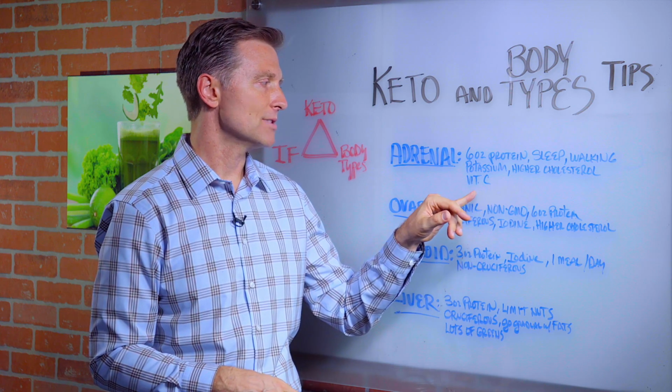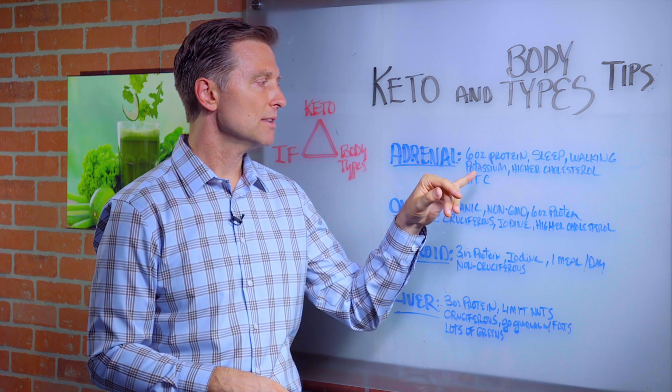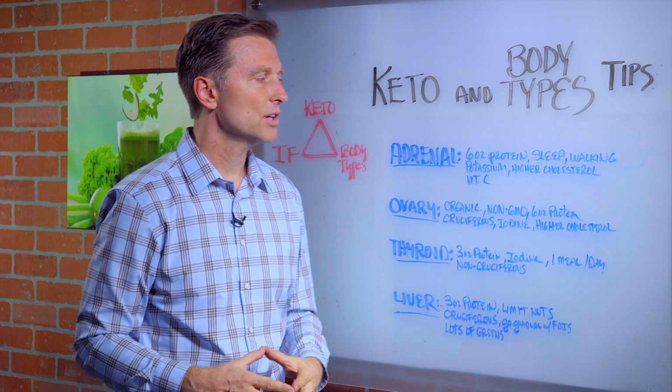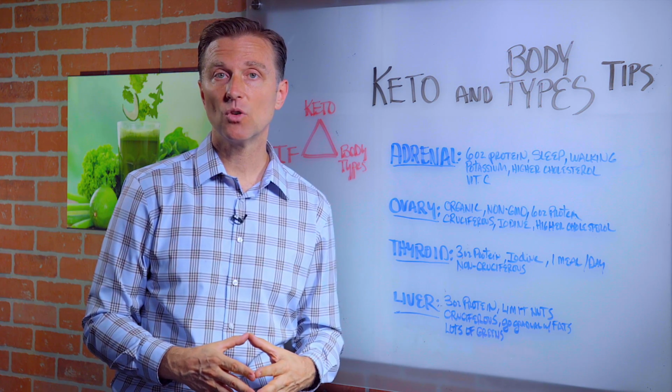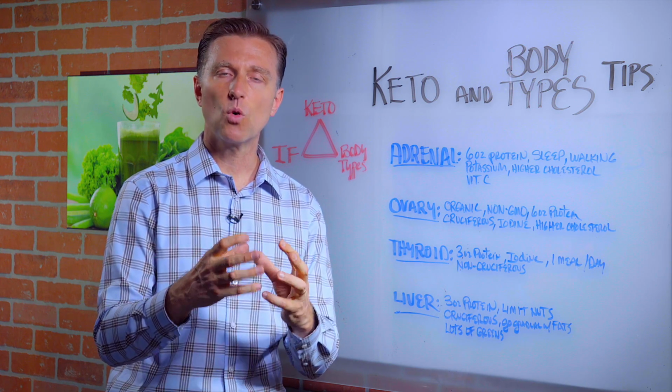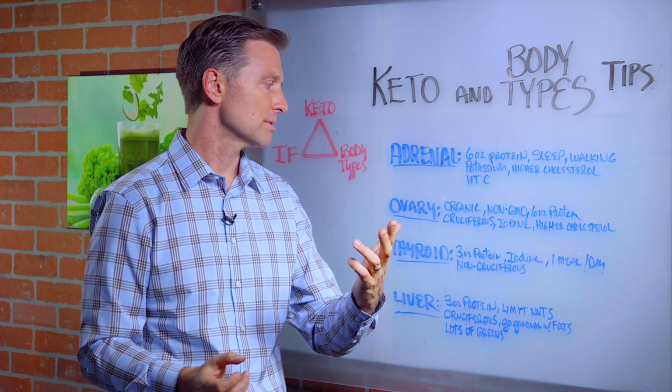Okay, vitamin C foods, that's the vegetables. So when you get the potassium from your vegetables, you also get the vitamin C. Vitamin C is very, very important for making adrenal hormones and just supporting the adrenal gland itself because it stores vitamin C to make its hormones.